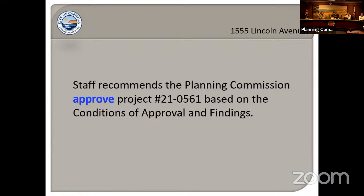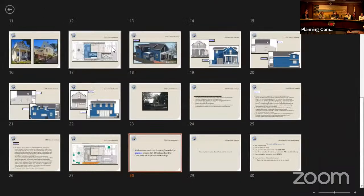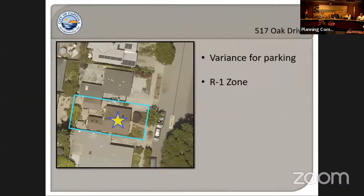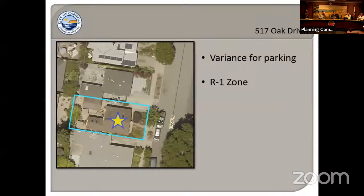So the next item is 517 Oak Drive, and I need to recuse myself from that. So Vice Chair Christensen will take over for this particular item. All right, so item D. Oh, should I wait for Commissioner Weston? Item D, 517 Oak Drive.